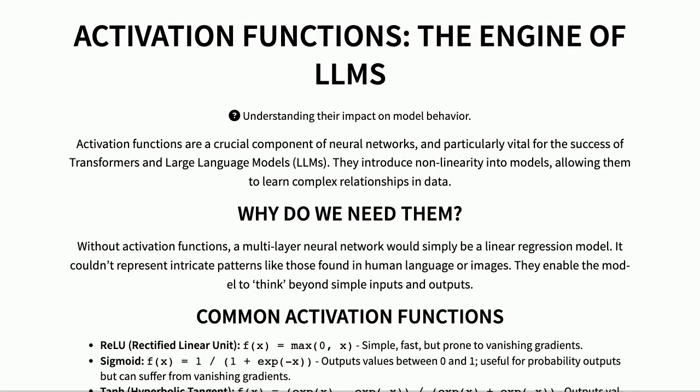Okay, let's talk about something super important: activation functions. Think of them as the spark plugs inside your LLM. They allow it to learn complex patterns. Without them, a neural network would just be a straight line. We have different types like ReLU, which is simple and fast, but can sometimes cause problems with training. Sigmoid and Tanh are also options, but can struggle with vanishing gradients. SwiGLU has become really popular lately because it's smoother and often leads to better results. The activation function you pick can dramatically change how your model learns and performs.